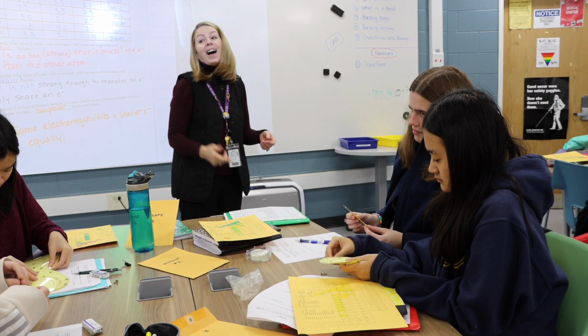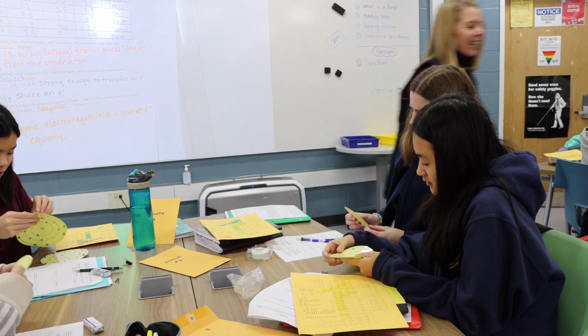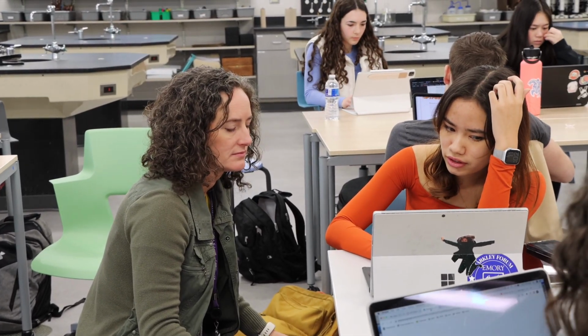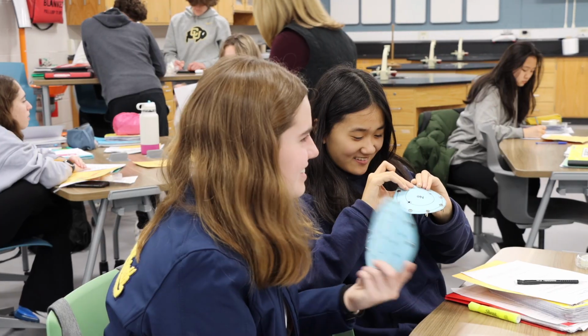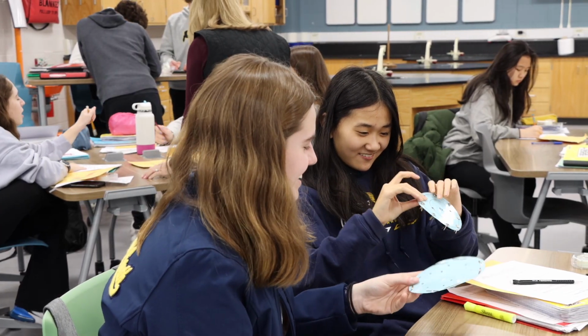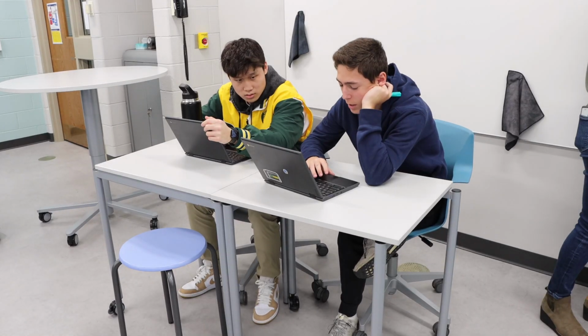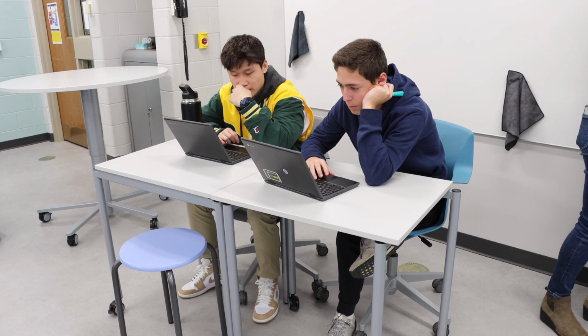It's really making it more of a student-centered classroom, less of a teacher-centered classroom, so I really feel like it's more of a community now. I really like it. I'm a little bit shorter, so I personally like the short tables, but I like that there's different options for taller people and for shorter people and people that like to be over the table versus under the table.